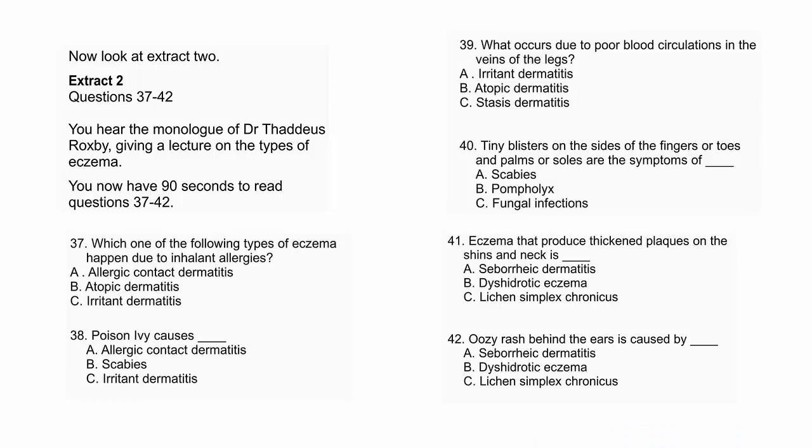That is the end of part C. You now have 2 minutes to check your answers.